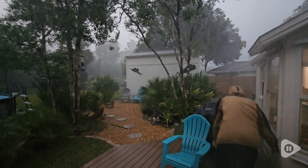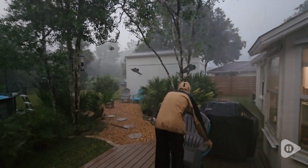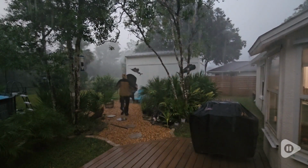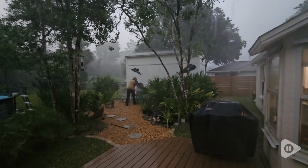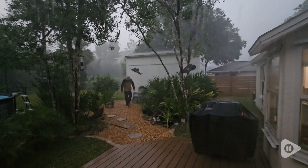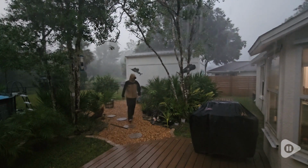Do you live in an area that gets a lot of rain like I do? If so, then you have got to have a good rain suit. The one I'm wearing here is by TEELINK, and it has got to be one of the best rain suits that I've ever had. Let me tell you some of the cool things that I like about it and some of the features I know you would like too.